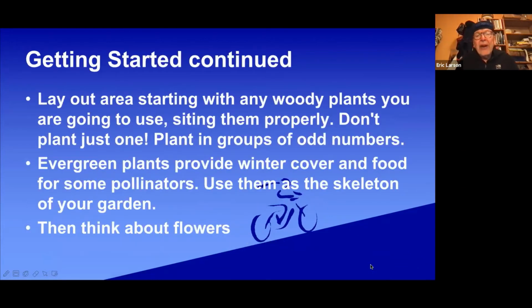So you lay out the area starting with any woody plants you're going to use, siting them properly. In other words, right plant, right place. If it's a suckering shrub like one of the native viburnums like arrowwood, you want to give them plenty of room, a good 8 feet around. Don't plant just one. Now, if it's an arrowwood viburnum, I might just plant one if it's in a small space. But I would plant in groups of odd numbers, like 3 Fothergilla gardenii, which I'll show you a picture of the flower of in a bit.